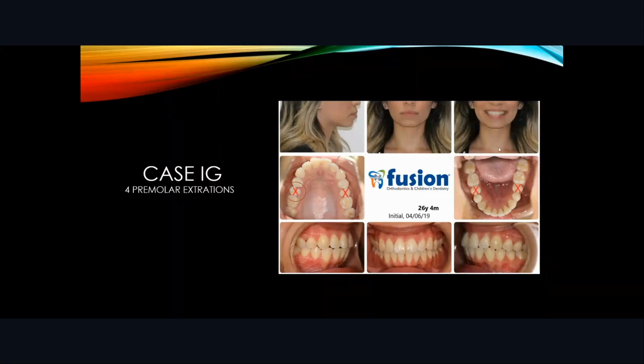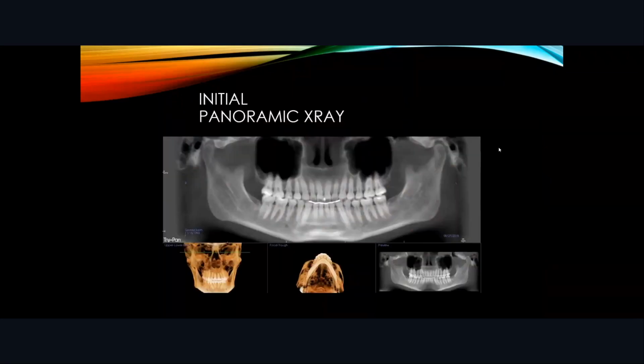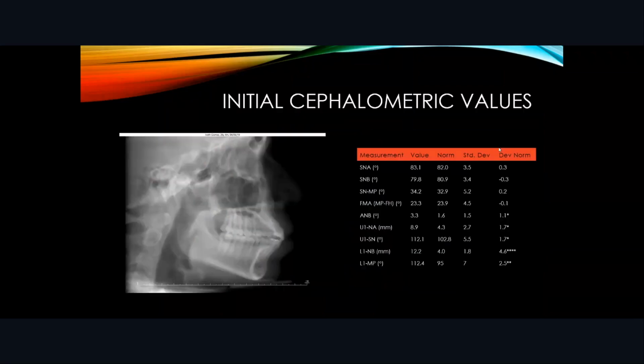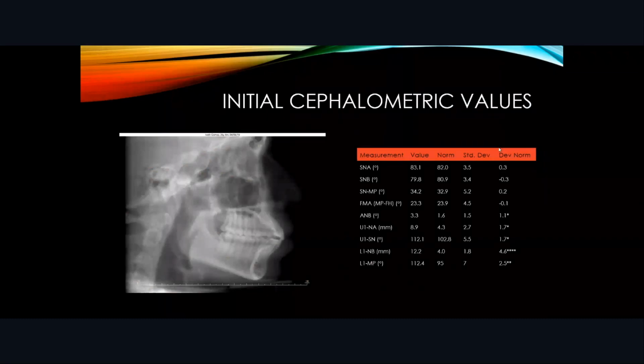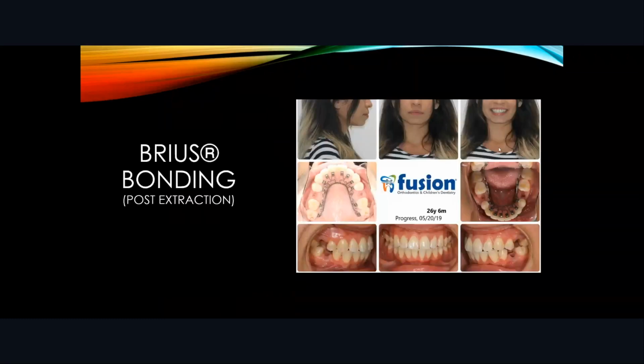The teeth get painful before bonding. So this is the lateral ceph. The panoramic x-ray, nothing special. And we can see the lateral ceph that shows how protrusive and proclined the incisors are. Patient came back for bonding.